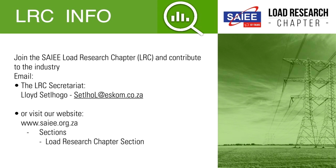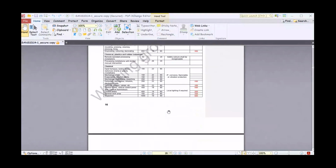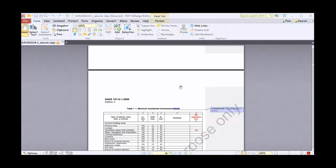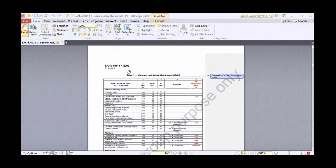I just want to share a document that I've got here to show you how far we've gone and what people were doing wrong to do the correct designs. Now, as you know, SAIEE 10114 is the one that we use for interior lighting, for instance. This is a working document that we had with a work group. Table 1 is the one where we see the light levels.